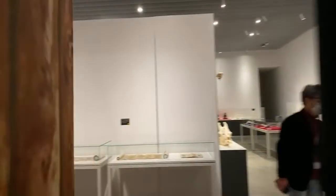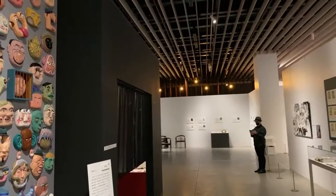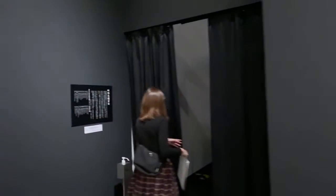But it's worth coming down here, just to take a look around. Let's take a quick look in here. I just want to show you really quickly. I thought that this was neat. It's kind of like a yokai festival going on in here, but it's a little dark.